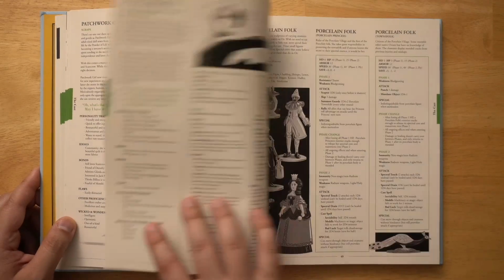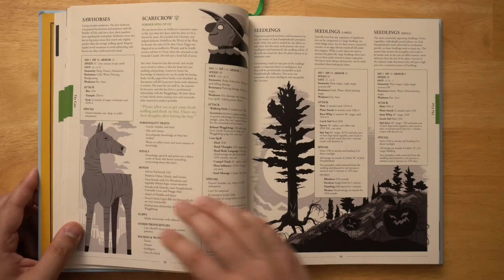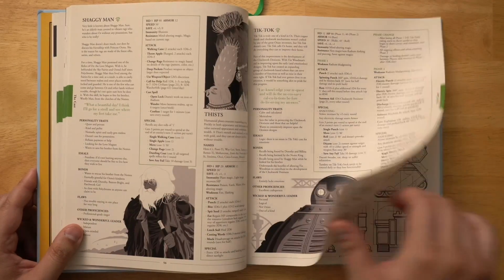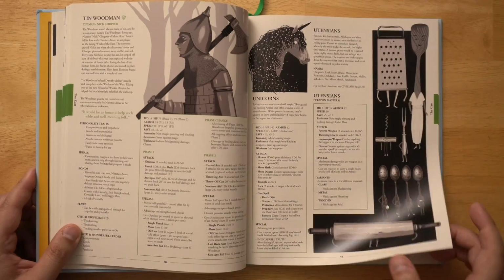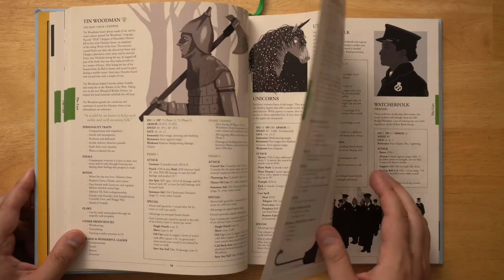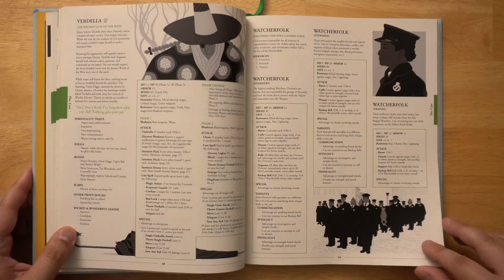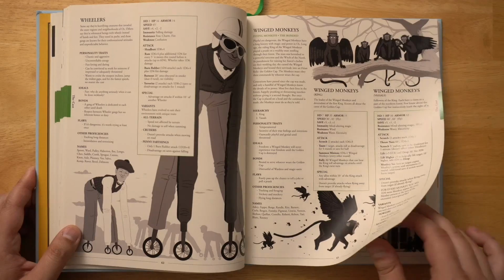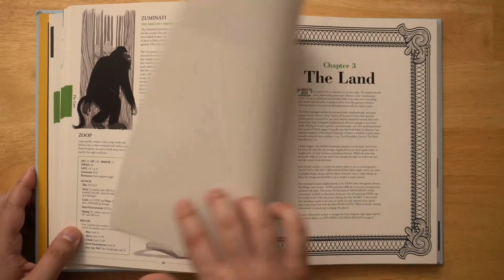The Patchwork Girl, Polychrome, the Porcelain Folk, Rattlesnakes, Sand Elementals, the Sawhorse. We have Seedlings, Shaggy Man, TikTok, Tinners, Unicorns, Utensians, which are just utensils. We have the Tin Woodsman, the famous one from the movie. We have Verdella, the Wicked Lich of the West, the Watcher Folk, Winged Monkeys, of course, Wheelers, people with wheels for hands who go zooming around, and the Zoominati, who are some sort of secret organization.